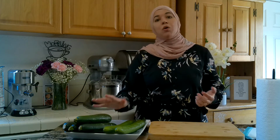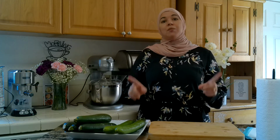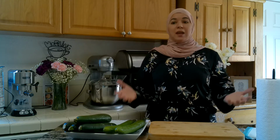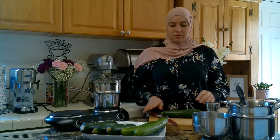If you have received lots of zucchini and you know you are not going to be able to use them all throughout a week, don't go anywhere. I am going to show you other methods of how you can preserve your zucchini, and you will find it handy and available for months. Now I am going to show you the blanching method.